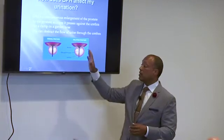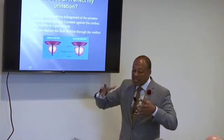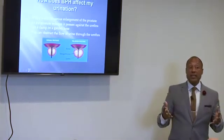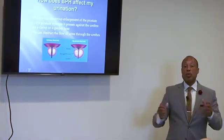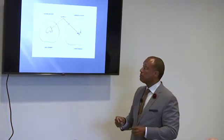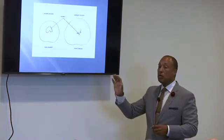So what happens is the growth causes this. The bladder has to squeeze harder to eject the urine. As the bladder squeezes harder, the bladder thickens. So as the bladder thickens, the bladder can't stretch up like it normally does, and you go more frequently to the bathroom. So I made this cartoon so you can kind of see this.